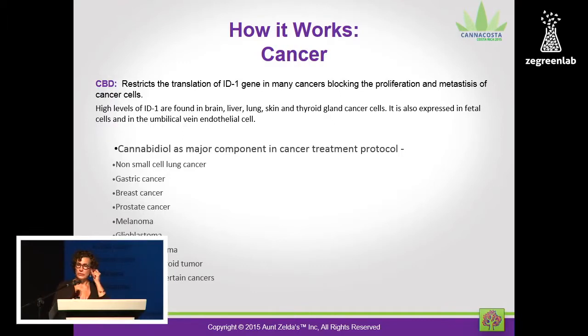And then Dr. Sean McAllister has been doing quite a bit of research into the ID1 gene, which is in certain cancers, for example, in the brain, liver, lung, skin, thyroid gland, other places where these ID1 genes seem to be present. They find that cannabidiol somehow restricts the translation of the ID1 gene, and the ID1 gene is responsible for metastasis and cell growth. So by blocking the ID1 gene, you block that.